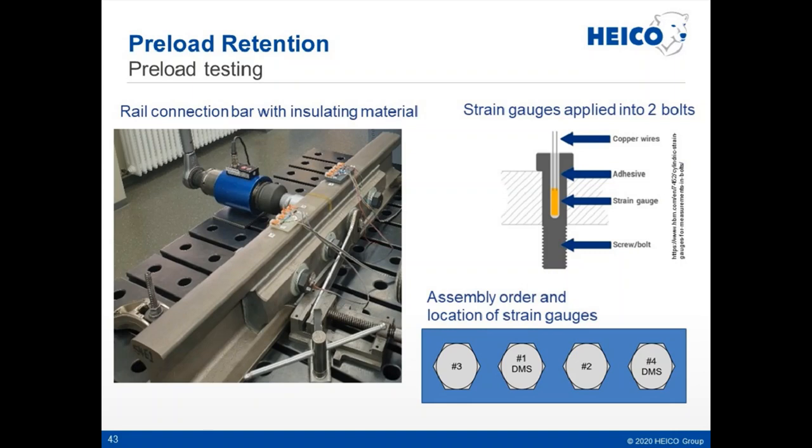Sorry, we have again a little bit of technical problems with the presentation. Now I cannot see the slides anymore. So I'm online again. Okay, we stopped at slide number 43.